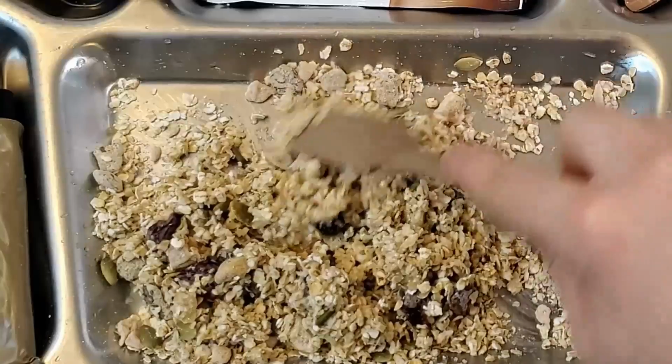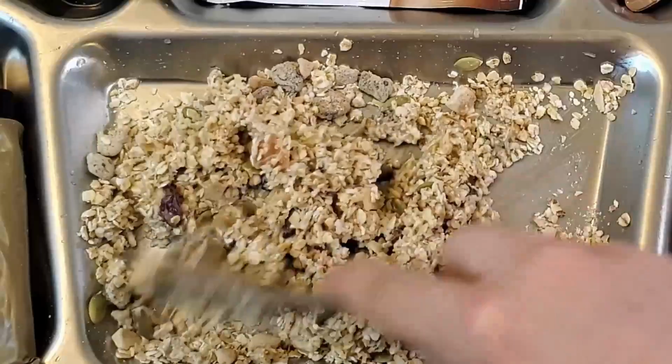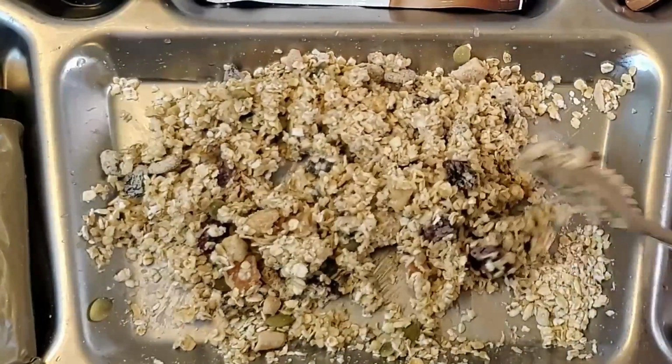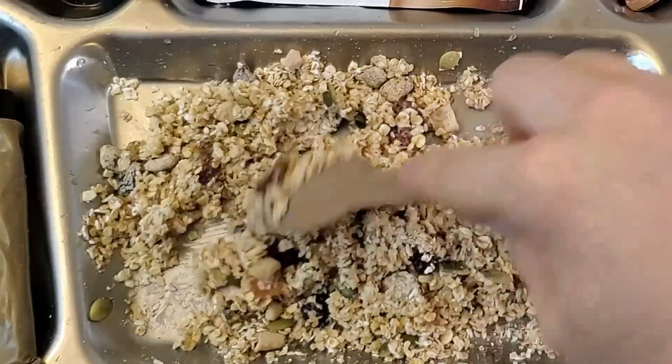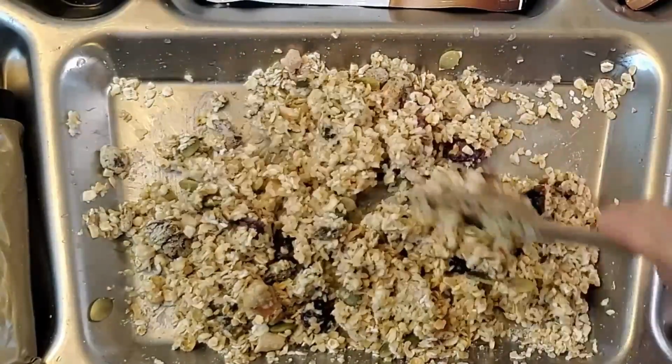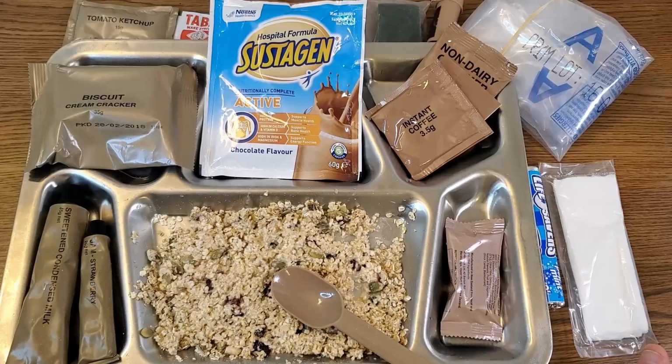When the water hit it, you can instantly start getting this sort of oatmeal type aroma coming off of it. The dried fruit are really livening up in color now that the water's hit them as well. I can see the papaya peeking through and the raisins peeking through. A lot more colorful now. We'll give that a minute to continue rehydration.